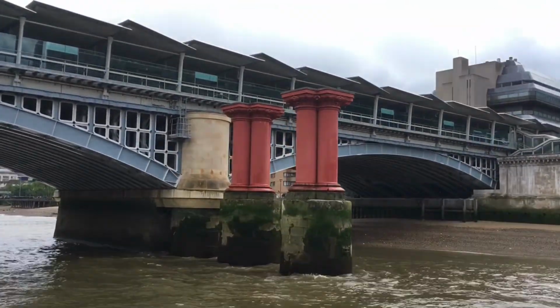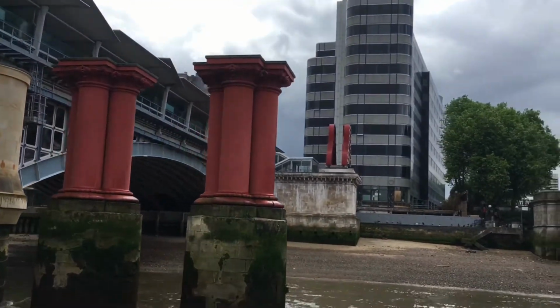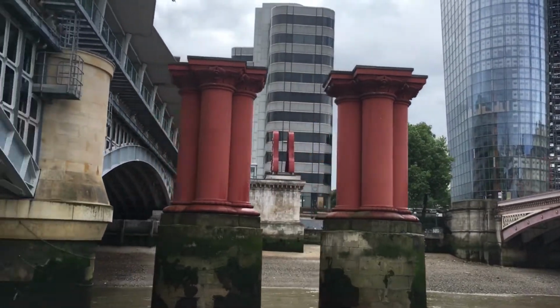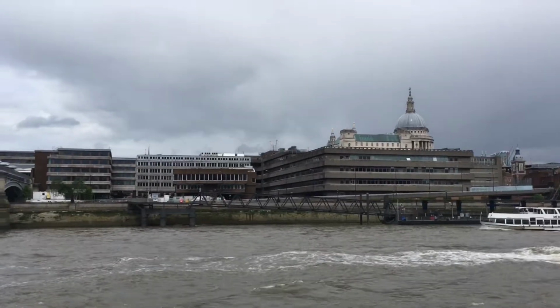What they've done to this bridge, they've actually built the station across the bridge. It's the only bridge on the Thames to have that done to it. And the reason why they've done that is so they've got access to the station on either side of the river. Masterpiece.